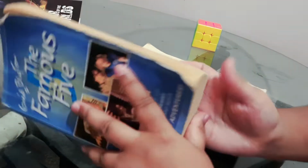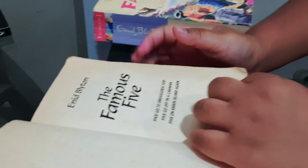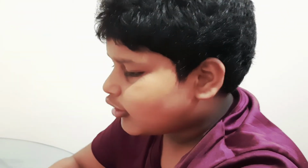As you can see, it's brown and quite old. So let's start, and it's just a brief. You can check it out on Amazon and read the whole book. So let's do the brief. There are 3 books in this whole book. The first chapter will be Back to Kirrin Cottage.